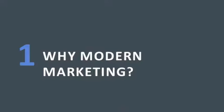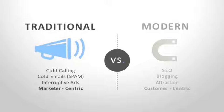Let's start with the biggest question of them all. Why modern marketing? Why not stick with traditional marketing strategies? Well, before we can understand why modern marketing is transforming the way the world does business, let's take a moment to think about traditional marketing. In traditional marketing, companies focus on finding customers. Generally, they use techniques that are interruptive. These techniques could be anything from cold calling and print advertising to TV commercials and junk mail.